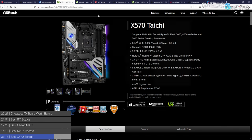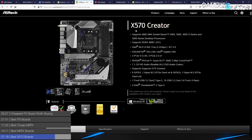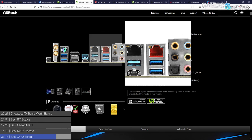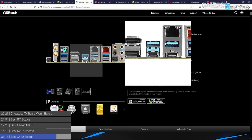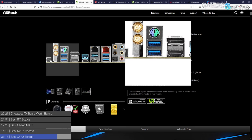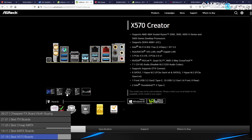So anyway, let's get to the last ATX X570 motherboard, and that's the X570 Creator. This thing's $500, and the reason this gets onto the list is very, very simple. It has 10 gig LAN, it has 1 gig LAN, and it has dual Thunderbolt 3 ports. That's basically it. You also get BIOS flashback, Wi-Fi 6, less USB ports than what I'm comfortable with.